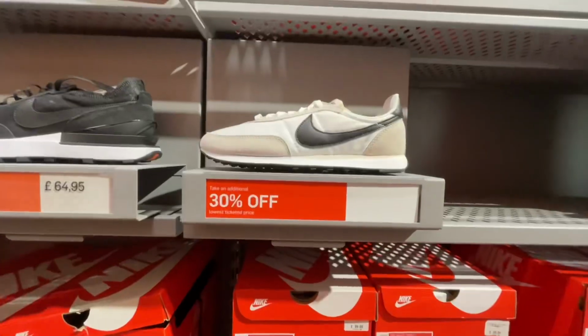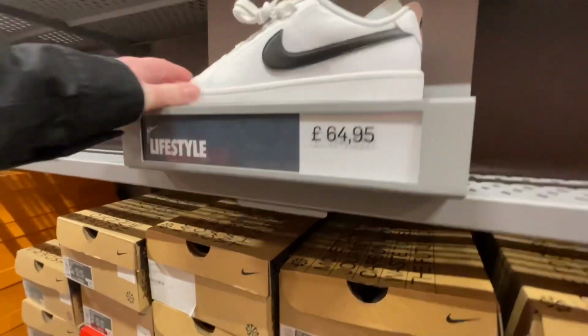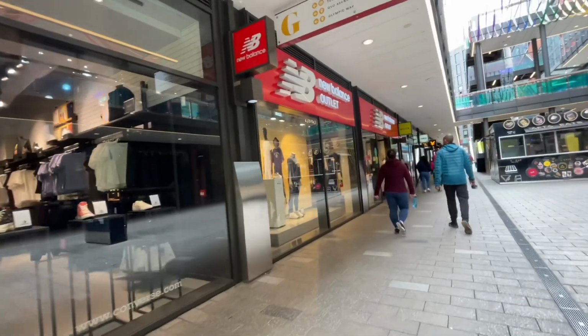But nothing majorly discounted. Those are 69 to 70 quid. These ones weren't too bad at £64. And they had some Air Force One vibes as well. And shorts in here for running. Still going to set you back quite a bit.